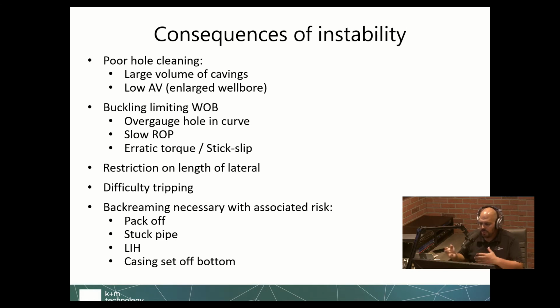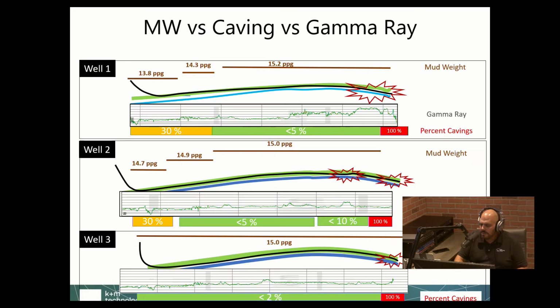Difficulty tripping. Every time you go through gauge and non-gauge hole sizes, when you go through those transition zones, it tends to cause a place where you're likely to get stuck. And if you're having problems tripping, then it leads to back reaming. When you're back reaming, it increases your risk of stuck pipe or losing a BHA.